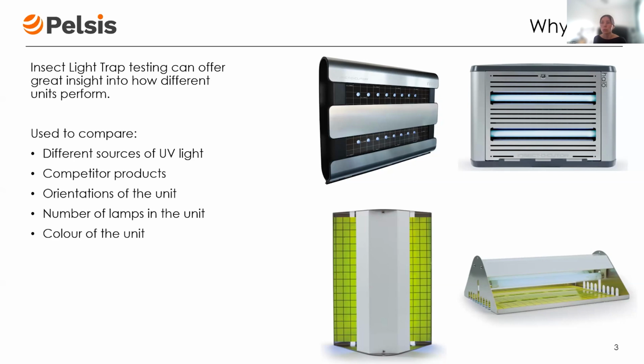We also, of course, test competitor units. Everyone does it. We see how ours do, and then we test it against what someone else's does. It's mainly to give you an idea of how ours is performing compared to others. Is it doing slightly better, which we always like to hear? But that's another reason we do insect light trap testing.